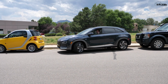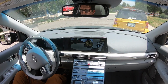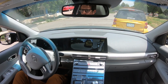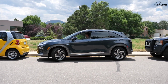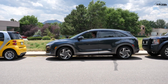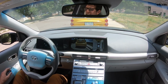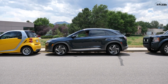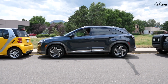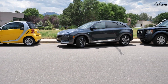How am I doing? Am I gonna hit that car? You've got like a foot. All right, it's trying it. Man, it gets so close. All right, that was parked, but that was much harder than I thought it would be. The car actually performed brilliantly, but it got pretty darn close to that Land Rover.